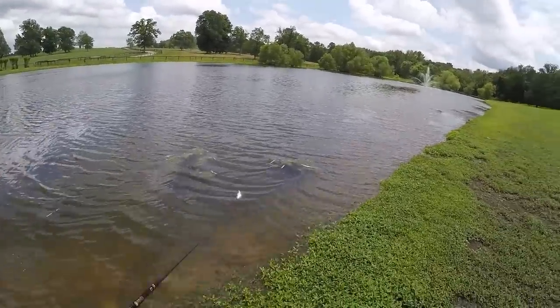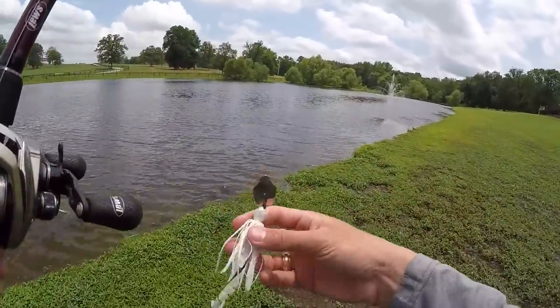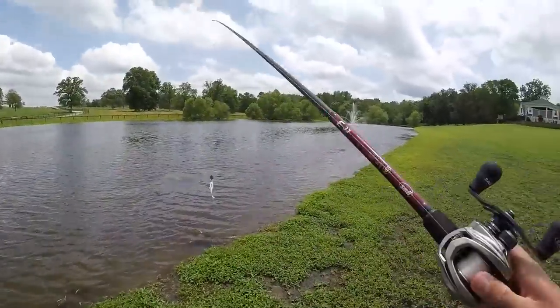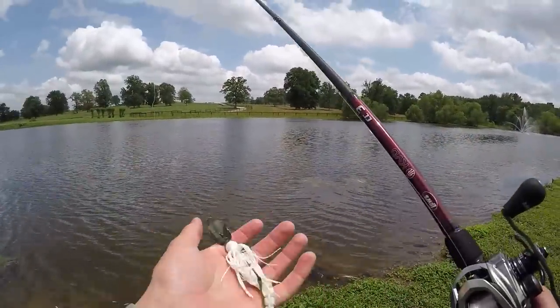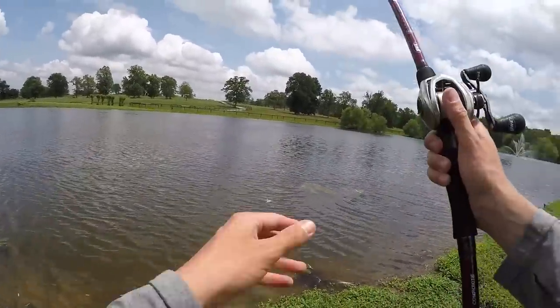You know what? I feel like the lighter the vibrating jig, the better. I've got a pretty heavy one on here right now. All my tackle's up there with the truck. I don't really feel like going back to re-rig, but it would be more effective, I think, if I had like a 1/4 ounce or 3/8 ounce instead of a 5/8 ounce. This just falls a little bit too fast.